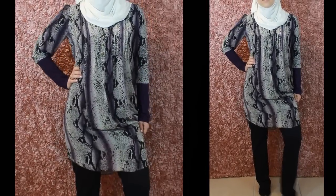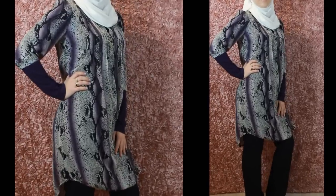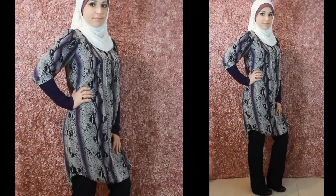This is a great outfit that you can wear out to dinner, or you can also wear to work. And here's our completed look.